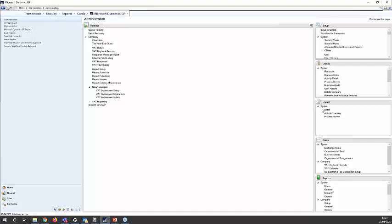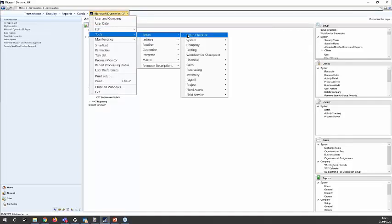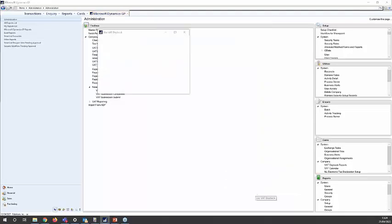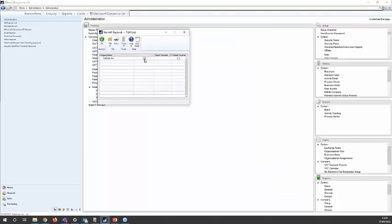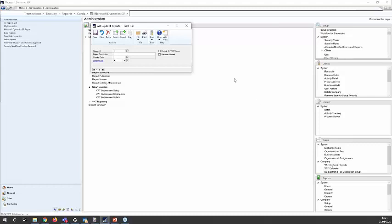So you need to make sure that you are using the VAT daybook report, which is, I believe, tools, setup, system. Yeah, use VAT daybook report, and you come down here. That needs to be ticked to start with to make sure you're using the VAT daybook report as your form of reporting. The other thing you need to do, with VAT daybook reports, is have a report set up.